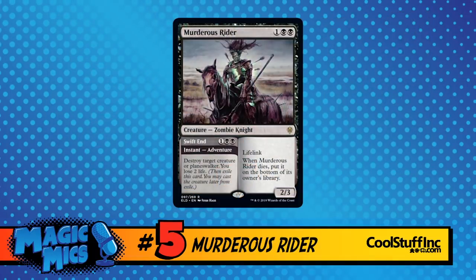My number 5 is Murderous Rider. So Murderous Rider is 1 colorless and 2 black for the Swift End part, for the instant adventure. Destroy target creature or planeswalker, you lose 2 life. Fine, I will pay that. Or the creature side is also 1 and 2 black for a Zombie Knight, 2/3 with lifelink. When it dies, put it on the bottom of its owner's library. So follow along with me here. You do the adventure, you get the Rider, it's gonna die, and it goes right back into your library.